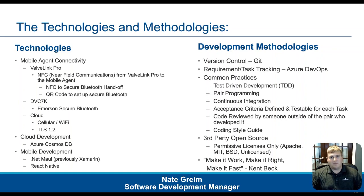We see the mobile application as having 3 points of connectivity: one with ValveLink Pro through NFC or a QR code to a secure Bluetooth connection, one directly with our DVC device through a secure Bluetooth, and one with a cloud instance through cellular or Wi-Fi.